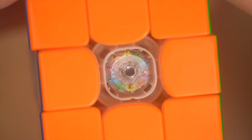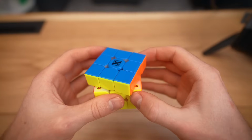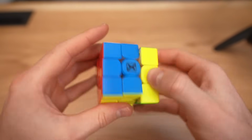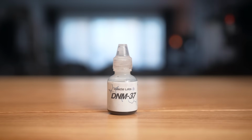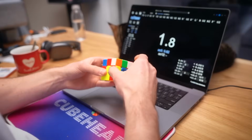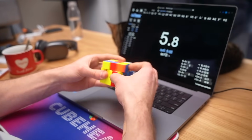Max's settings are both 3 for tension and compression. Combine this with the middle magnet strength and you have a pretty balanced cube setup. Max uses his own loops, Max Fleet and Command, combined with DNM37 for speed. So same cube as mine, different setup, resulting in a pretty okay start. But that was about it.